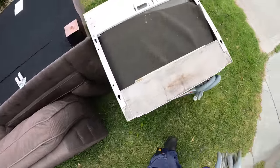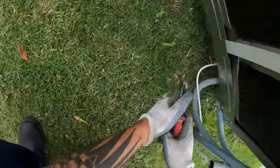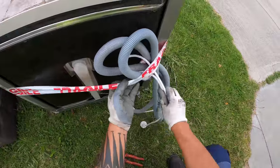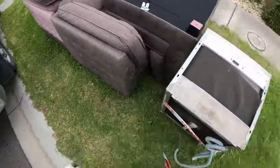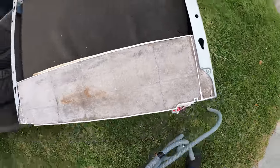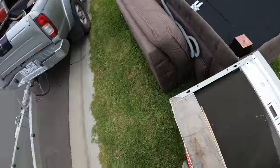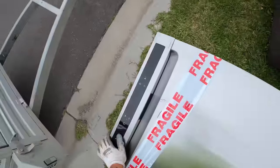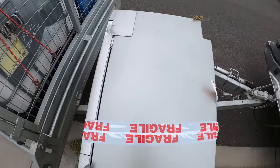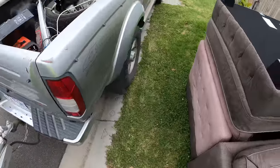Dishwasher, scrappers, we got a dishwasher. Let's remove this. We got there. Cord. Stay behind. Front location for this guy. Oh, that's perfect. Okay, strap.